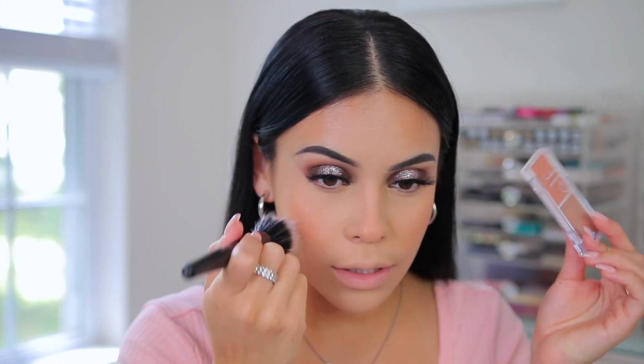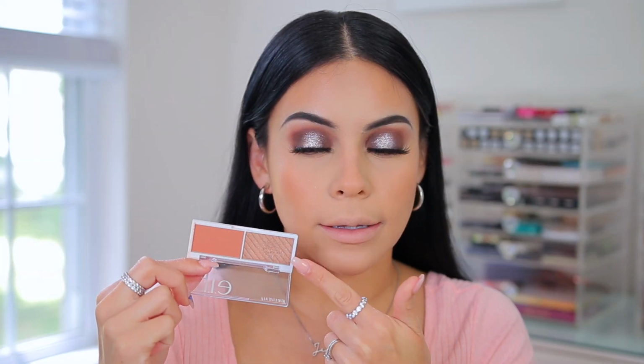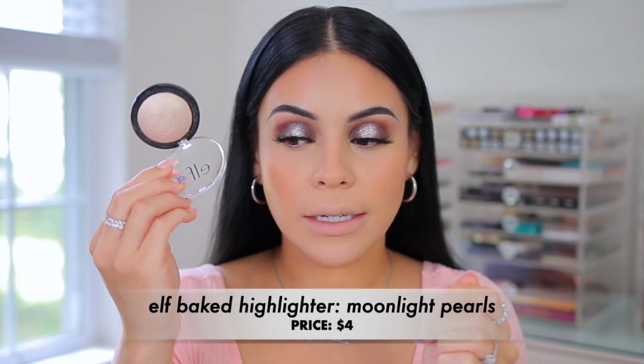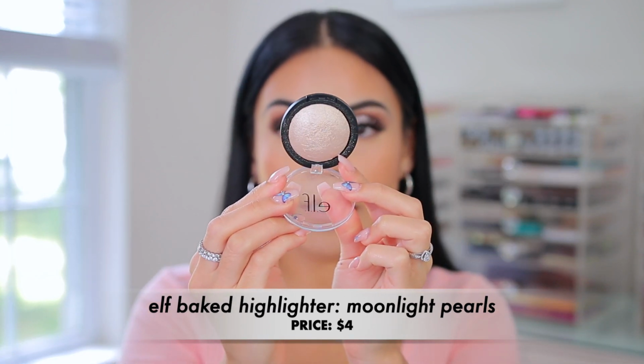All right, love, love, love this color. It's so pretty. And they have a bunch of these as well. So for highlight, I do like the highlighter in here. It's a little too dark for me right now because I don't have a tan or anything, barely. So what I'm gonna do is mix a little bit of this with the baked highlighter right here in Moonlight Pearls.